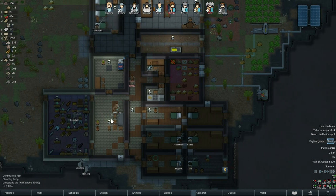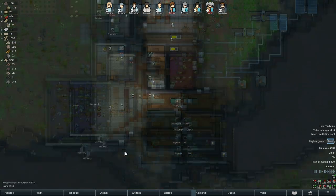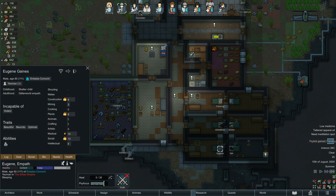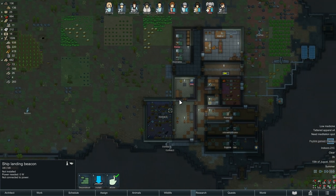So meditating gives you recreation, and you don't need to do meditating unless you've got a Psy Focus skill to build back up again. Now, what we can do with Eugene is we can actually get him to use this to get a second skill, like a level 2 skill, which is a little bit more powerful. So we'll do that when he wakes up.